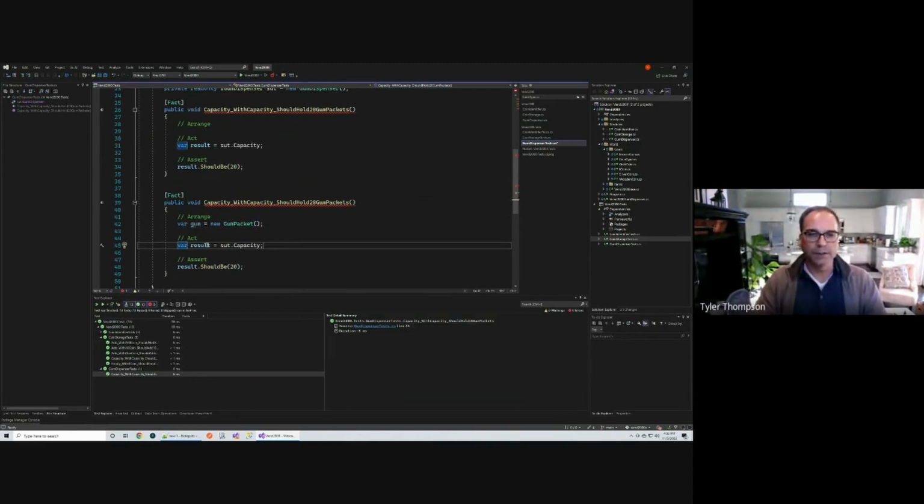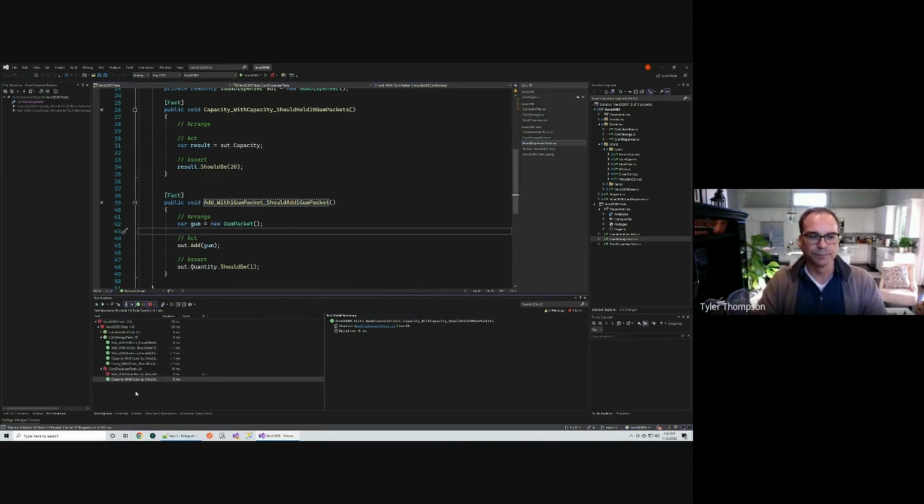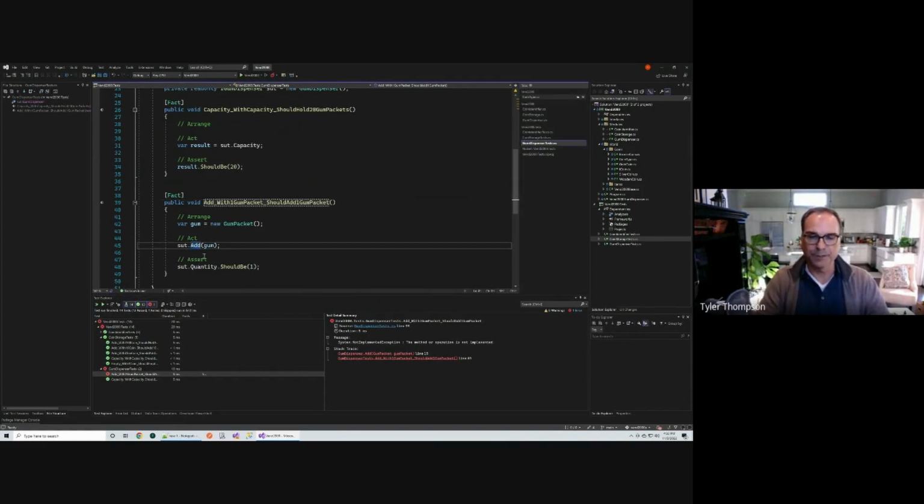And then now what we're going to do is add. So we're going to say sut.add and pass our gum packet in. And we're going to assert that the sut.quantity should be 1. And we're going to say add with 1 gum packet. Add. Okay, we'll run it. Doesn't work. No surprise there.